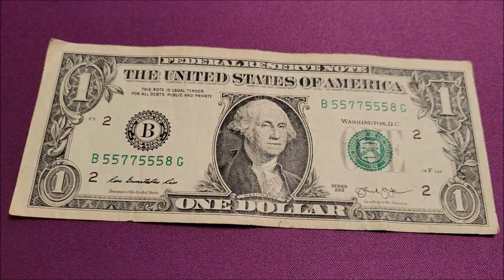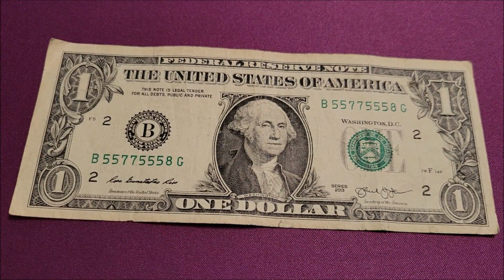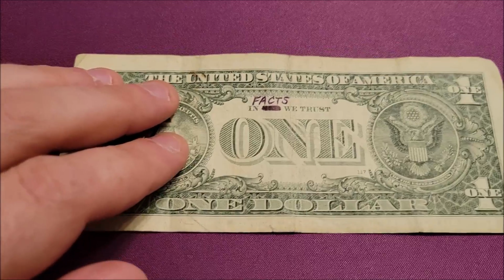Last but not least, another, wow, really good repetition of 5s there, 7s. Would have been nice to have 5, 5, 7, 7, and then all 5s. Then it would have been, I would have kept that for sure. Really cool looking note though, neat serial number, but nothing collectible, although really good with the repetition.